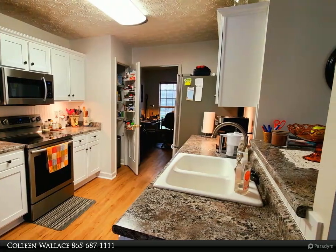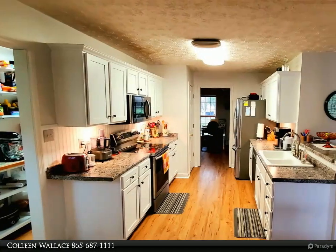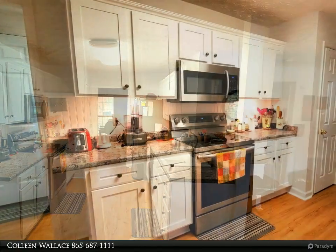Brand new back deck and front porch addition. New water heater and air conditioner unit. New laminate flooring, carpet throughout, and paint. Super clean. Country living but convenient.